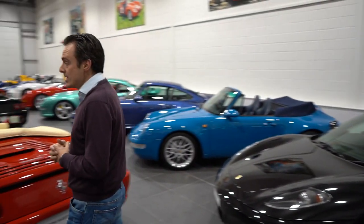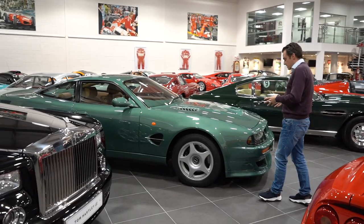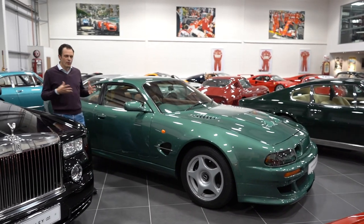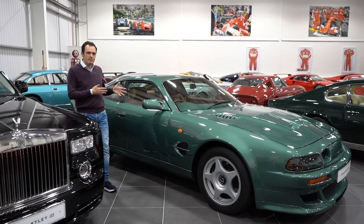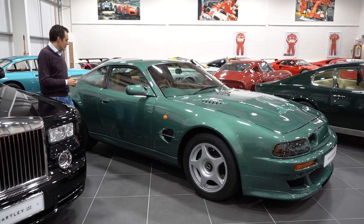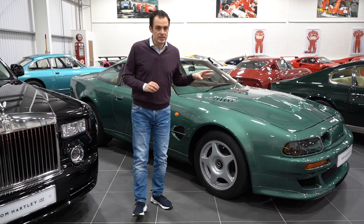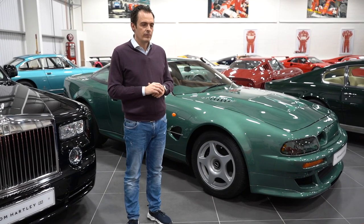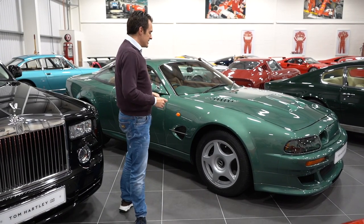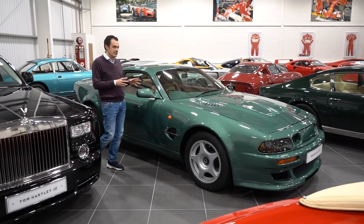And then we will finish probably on this Aston Martin V600 Le Mans, a 2000 car. They only built 40 of these cars. This car's the lowest mileage of all of them. It's done just over 1,000 miles from new. We've had the car in stock for about a year, which has surprised me, because we sold three of these cars in a short space of time, all for north of £500,000, somewhere between £500 to £600. This is the last of the real hand-built, brutish Aston Martins.